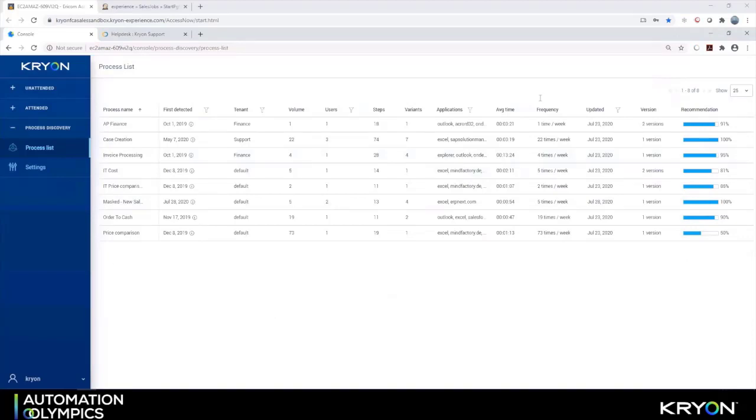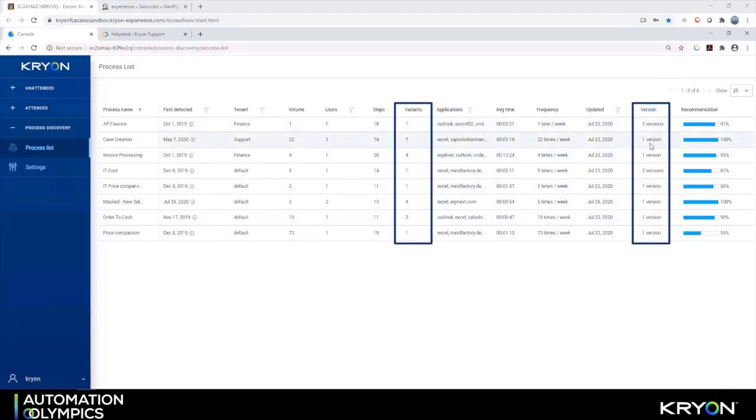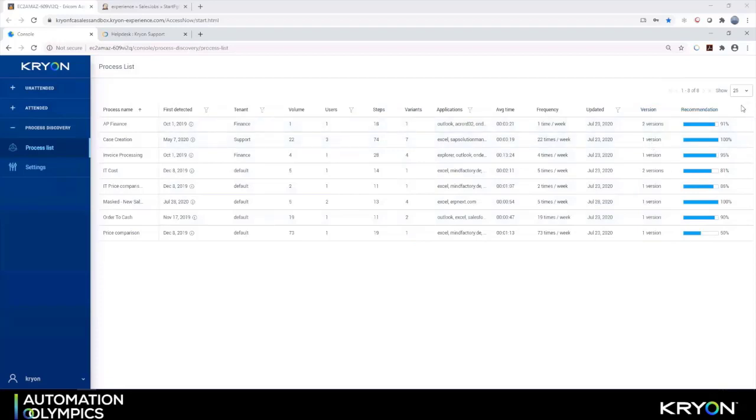For each process, Jake can see relevant information, which helps him evaluate the potential return on investment of automating this process. For example, the process frequency, the number of users performing it, the number of steps the process involves, the applications used throughout the process, and how long the process takes. One of the most important metrics is how many versions or variations a process has. Moreover, Kryon's powerful deep learning engine presents Jake with a visual recommendation for automation priority on each process.